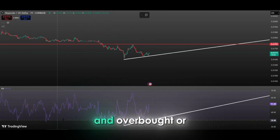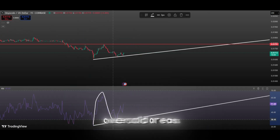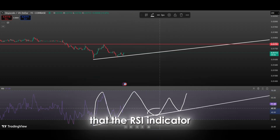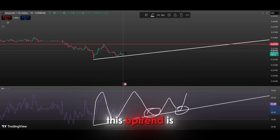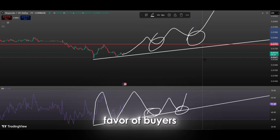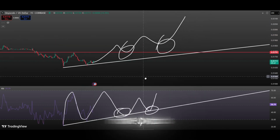The RSI indicator is a highly effective and widely used tool in technical analysis for identifying price momentum and overbought or oversold areas. On the chart currently under review, we can observe that the RSI indicator is showing a clear uptrend. This uptrend is a strong signal that the balance of power in the market is shifting in favor of buyers and that prices will continue to move upwards.